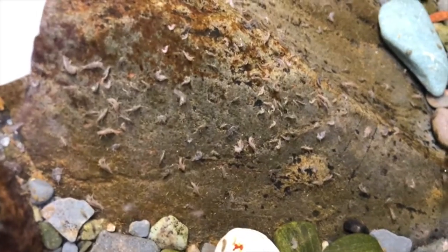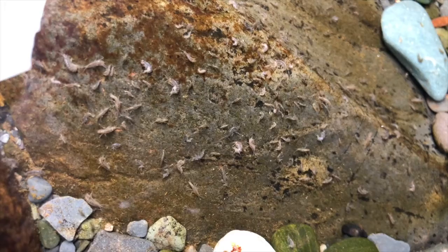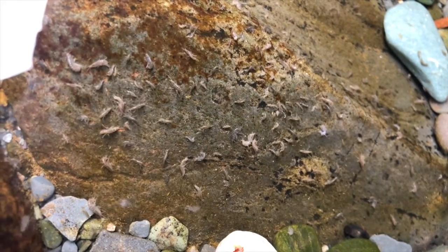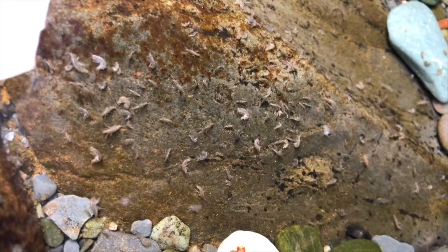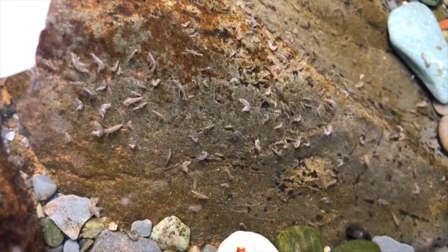So let's just zoom up a little bit on this rock. All of these small gammarids, these juvenile gammarids, they do look like a small version of the adults, and they're not quite as active, so they're probably going to stay here, develop a bit more, and stay safe on this rock, and then zip around with all the other adults later.